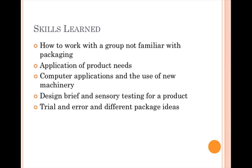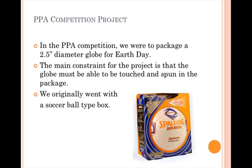And now there's still a bunch of trial and error of different packages, like Cody said with the shrink film, just a bunch of testing to see what works, what doesn't work. Yeah, trial and error was a pretty big one.